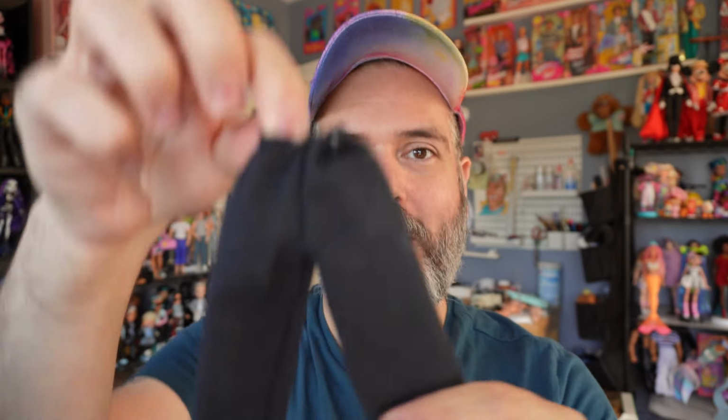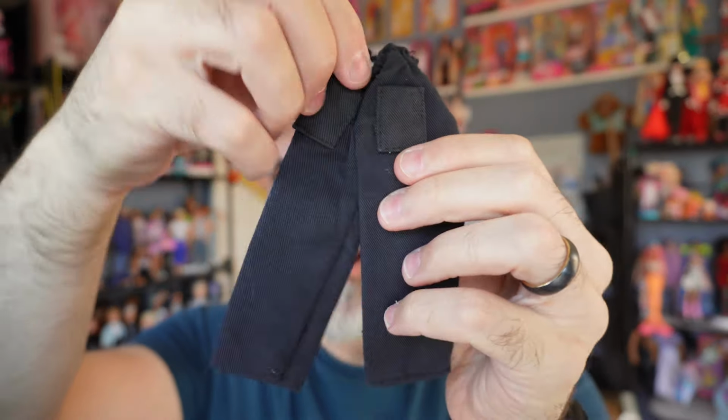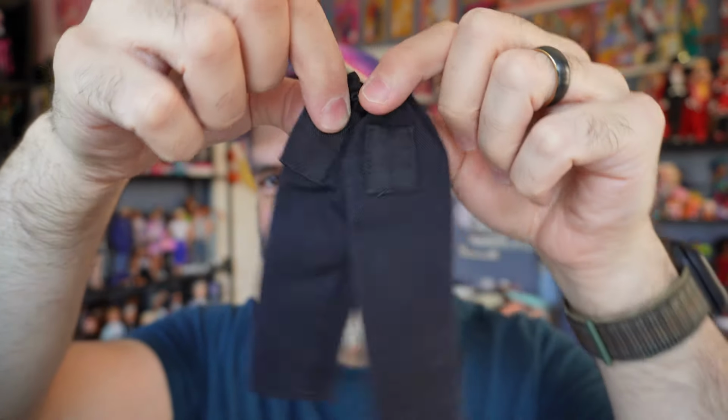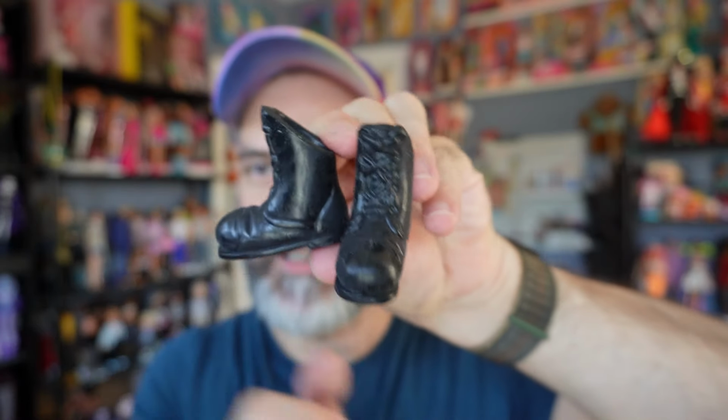So let me show you his outfit pieces as Freddy Krueger. The first thing we have are these black pants. There are these giant pockets on the backside. They're actual pockets, so that's nice. So we have these. And then here are Freddy's boots.